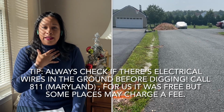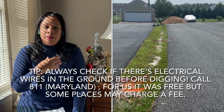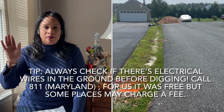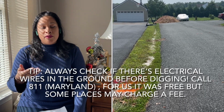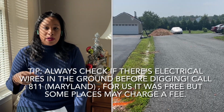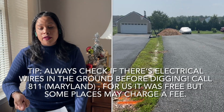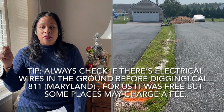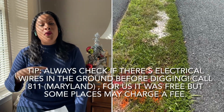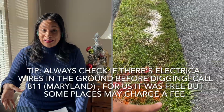In our place it is the 811 number, and you call that number. It's a free service that the government sends to your house to assess your property. They check if you have any electrical wire underneath the soil, so you can have all your property assessed and checked for electrical wire before you go digging anything, before you break anything.